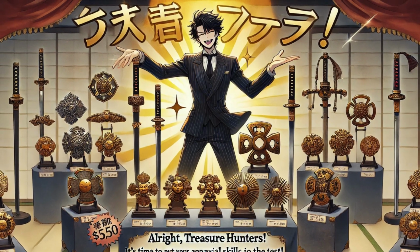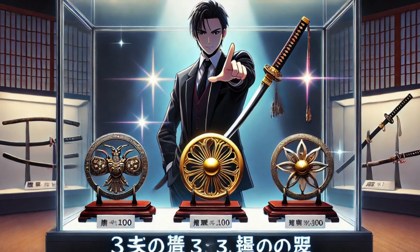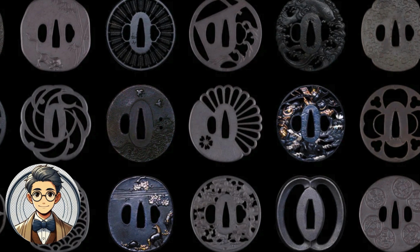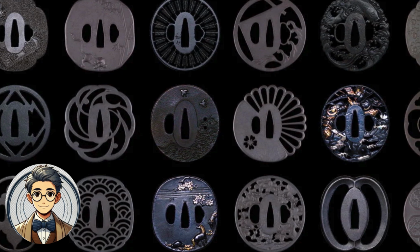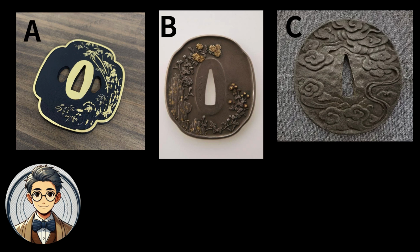Alright, my fellow treasure hunters, let's put your detective skills to the test. I'm going to show you 3 different Tsuba images on the screen. One is a genuine masterpiece worth over 1 million yen, and the other 2 are either modern reproductions or significantly cheaper pieces. Take a close look at the metal texture, the engravings, and any inlay decorations. Focus on the details we just talked about. Alright, here we go. Tsuba A, Tsuba B, and Tsuba C. Which one do you think is the pricey, authentic gem?